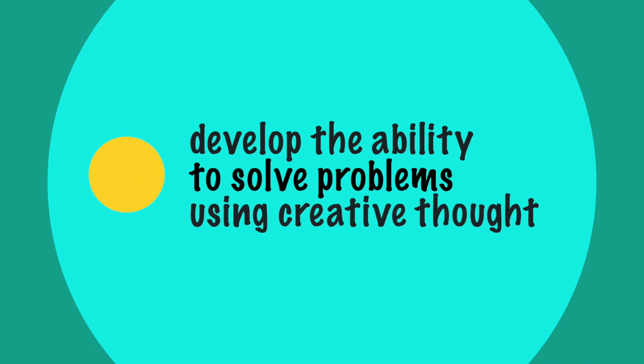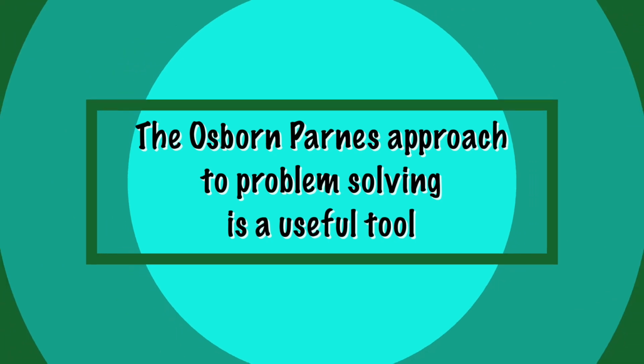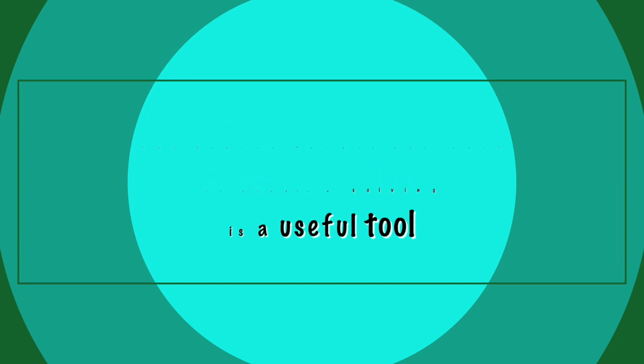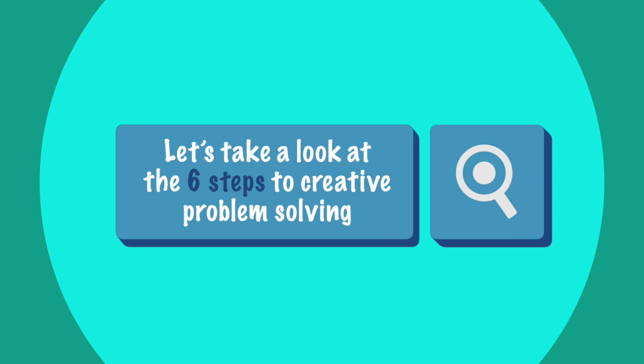The ability to think and solve problems with creative thought can be developed. The Osborne-Parnes creative problem-solving process is one such technique that uses both divergent and convergent strategies that can be applied to get a creative solution. The Osborne-Parnes process has 6 steps that guide one through the process in a structured way. Let's take a closer look.